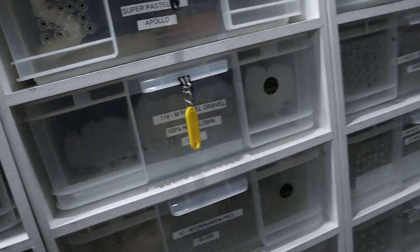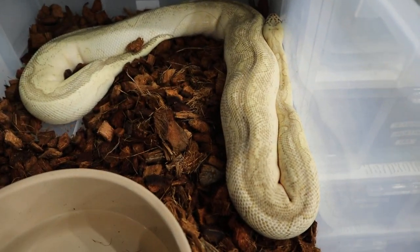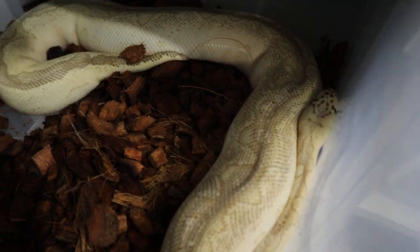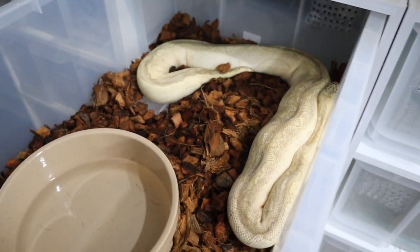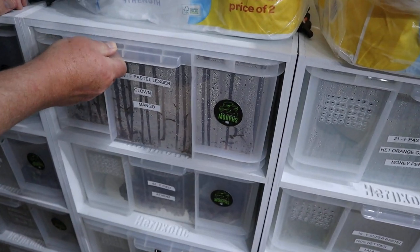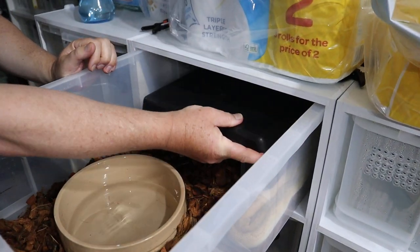And I'll just show you Bella really quickly. This is Mango. Just have a quick look at Mango. She's incredibly beautiful. She's 2,100 grams, Jared. And she is a first-time mum as well. She's doing really well. So we'll put her back. She's a pastel lesser clown. Let's just give her hide back so that she feels comfortable.